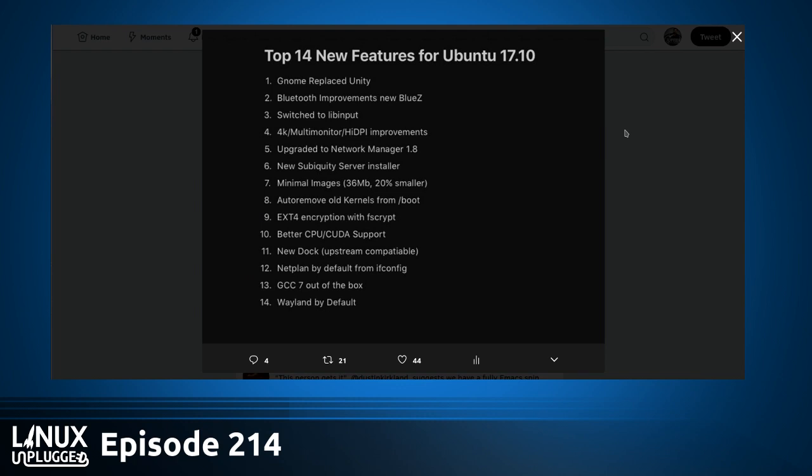Number 11, the new dock that we've talked about with the upstream collaboration, the GSettings schema support for elegantly handling settings changes and disappearing when you turn on Dash to Dock, and now with the status icon support, which is great. Netplan by default switching from ifconfig is number 12. Number 13 is GCC 7 out of the box. And number 14 is Wayland by default.